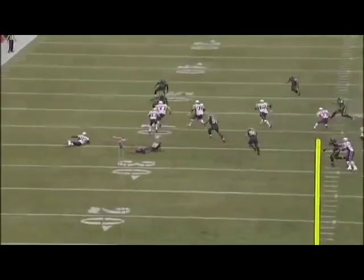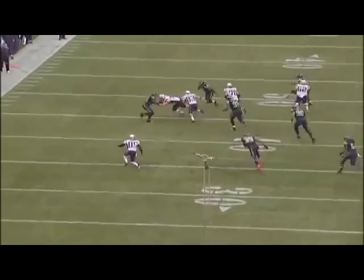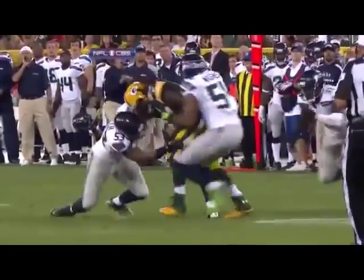Number 31 does a nice job of striking the near pec and driving his feet through the tackle. Compression tackles are simultaneous tackles that take place with 2 or more defenders, with each tackler owning their leverage on the ball carrier and striking with the proper shoulders.